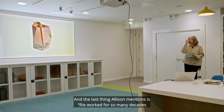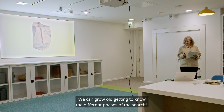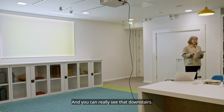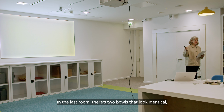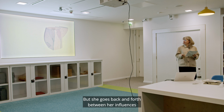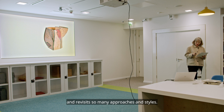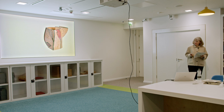And the last thing Alison mentions is, "Having reworked for so many decades and made so many kinds of pots, we can grow old getting to know the different phases of the search." And you can really see that downstairs. In the last room, there are two bowls that look identical, but I think they're a decade apart, the ones with the green and pink. She goes back and forth between her influences and revisits so many approaches and styles.